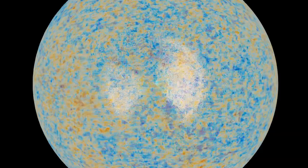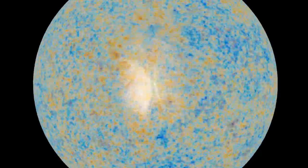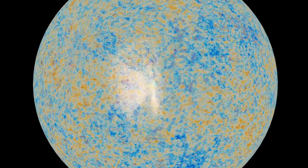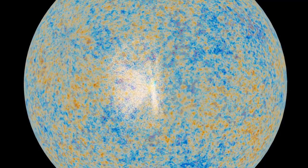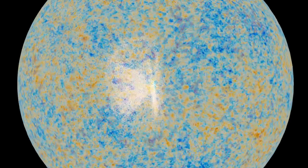But based off of what we can see, we estimate that there are hundreds of billions to maybe even trillions of other galaxies out there, which is just mind-boggling. And then at the very outer edge, you'll notice this sphere of bluish and reddish, greenish. This is what I said was the edge of our observable universe. So it's not necessarily all that's out there or the edge of the universe itself. It's just as far back as we can see.